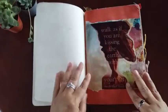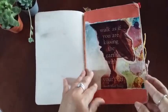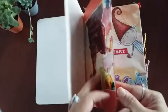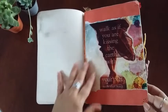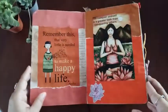Alright, so am I in focus? Yes. Okay, so I have the first 3 pages, which are quotes that I like. So I try to put them in and read them. I like the pictures very much. So these are the first 3 pages with quotes.